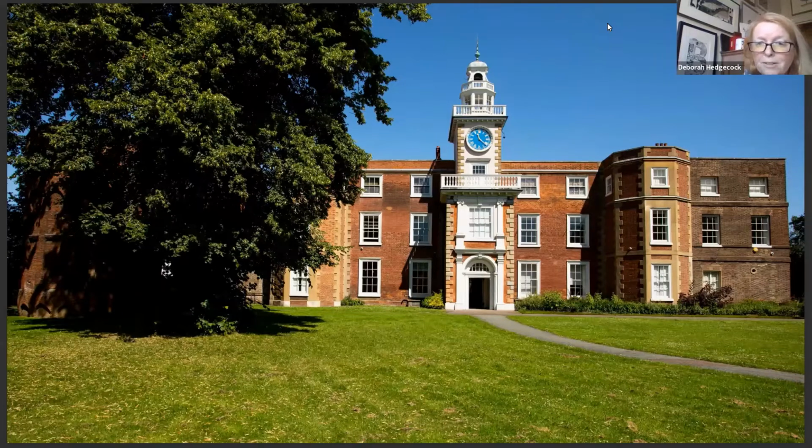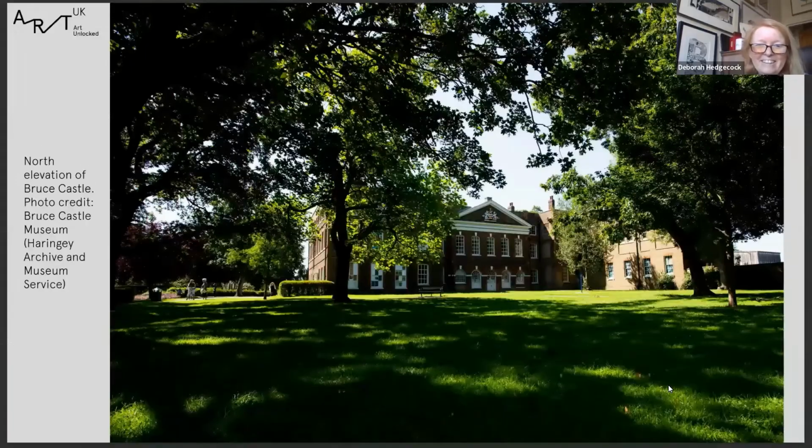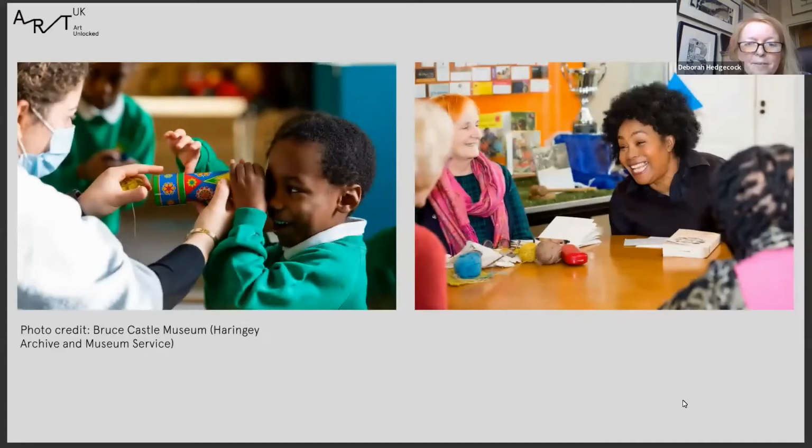We'll move on to the next slide. So this is the north elevation of Bruce Castle. Next slide. And here are some images from around the museum.